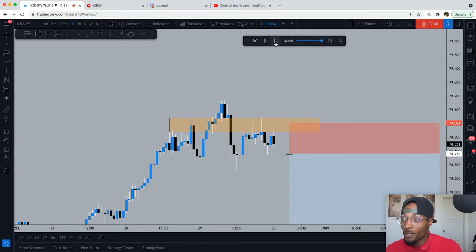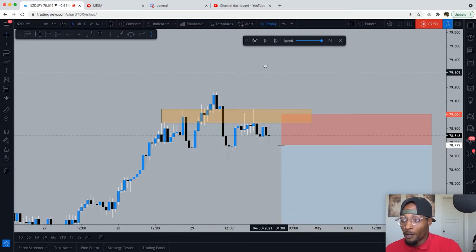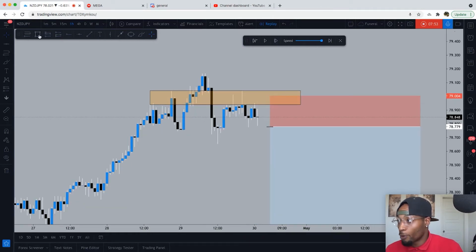So on the hour, play it forward a little bit more. This is what I was waiting for on the hour. I wanted to see price break and close below this structure level. So why is this a structure level? Price came to this area, it found support, it stopped, it created a blue candle and came back up. So after this candle had closed, this was now a structure area.